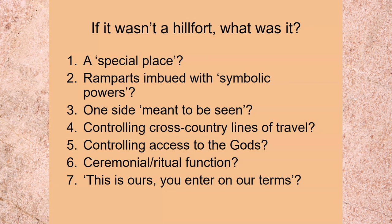It has been suggested elsewhere from prehistoric sites with this kind of evidence, if evidence is the right word, that the very act of creating it, of building it, was enough. So it may not necessarily have been built to do X, Y, Z. The fact you were building it, that in itself was imbuing you, the owner, you, the instigator, with symbolic powers.